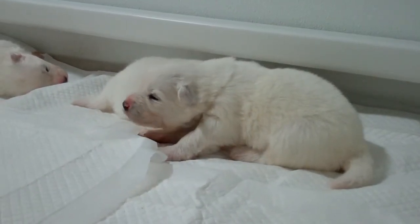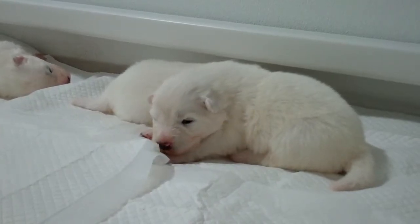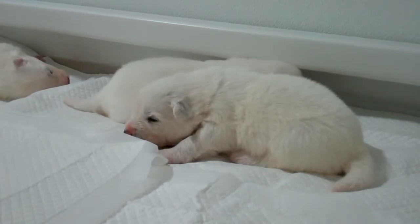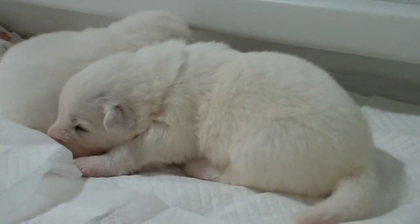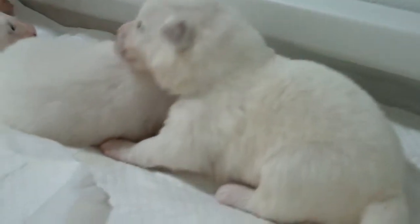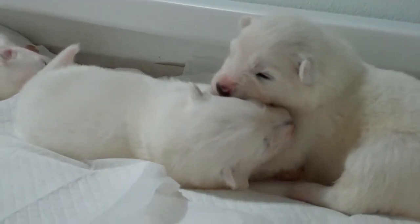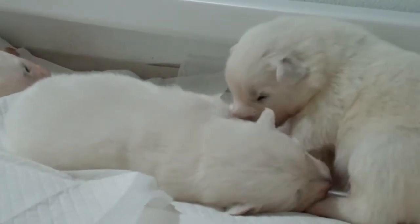This is day 12 of their debut into the world. Eyes started opening yesterday, and that is turquoise. Her eyes were not open when I left here yesterday. Marigold and Magenta opened yesterday when we were going to bed.